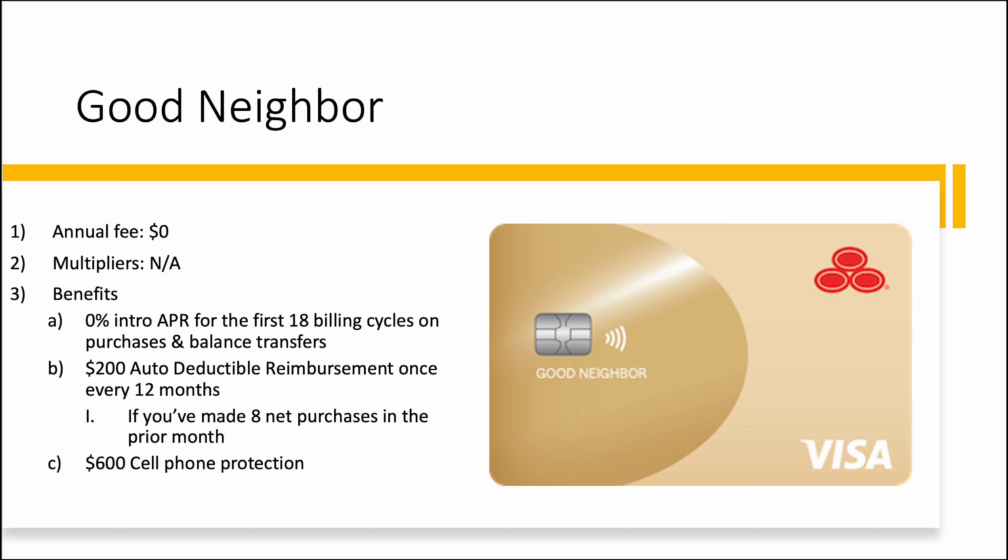There's a $200 auto deductible reimbursement. So obviously, if you get into an accident, unfortunately, you have to pay a deductible. If you use your card, you can get $200 back. Now, the only caveat here is if you've made 8 net purchases in the prior month with this card, then you'll qualify for that $200. That $200 is, I believe, once a year.